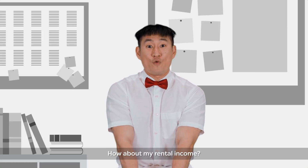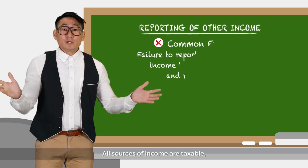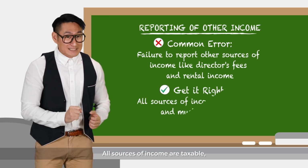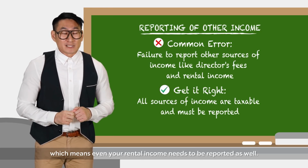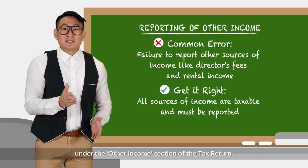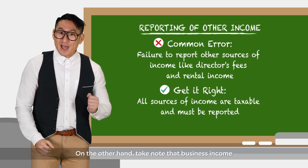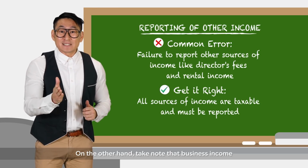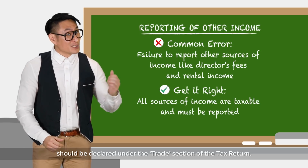How about my rental income? Can I not report it? All sources of income are taxable, which means even your rental income needs to be reported as well. Declare your personal rental income under the Other Income section of the tax return. On the other hand, take note that business income should be declared under the Trade section of the tax return.